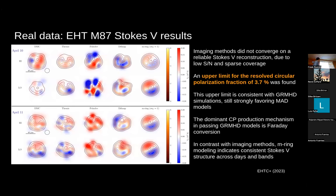And we see similar results here on the other days, April 10 and 11. What we could do from this analysis is establish an upper limit of this resolved circular polarization fraction of 3.7%. And this upper limit is actually consistent with our GRMHD simulations, and it's favoring these MAD models, which had a coherent structure in linear polarization. And these MAD models were also favored by the linear polarization observations of M87. And they're now also favored by the circular polarization observation. So this is an independent way of verifying that the MAD models are really preferred here by the EHT data.